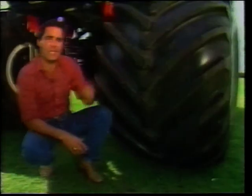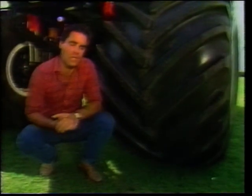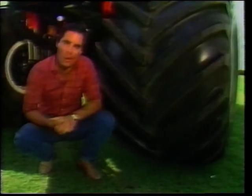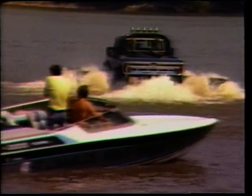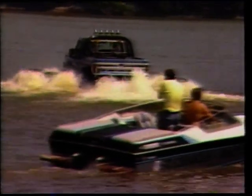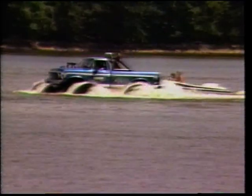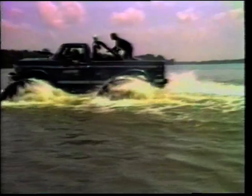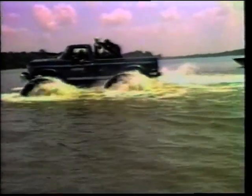You know, even though these tires weigh nearly 1,000 pounds each, Bob Chandler had the crazy idea that they might have enough air in them to float Bigfoot. And he was right. Bigfoot is the first monster truck that's truly amphibious. The huge tire treads act like paddle wheels. We went down the Mississippi River, and we had a race with the paddle boat in Chattahoochee River in Tennessee, and we had a lot of fun with the water.